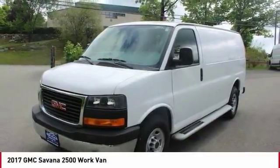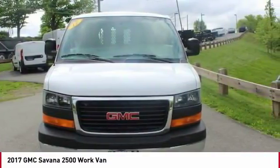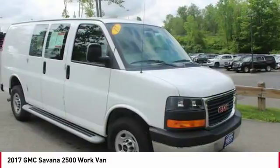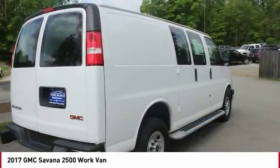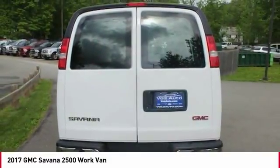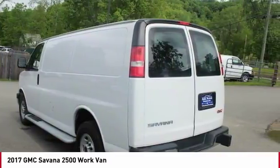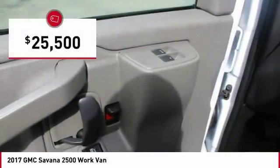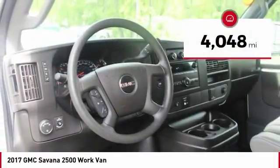The Savana passenger van is a blend of comfort, convenience, and style. Available in 8, 12, and 15 passenger models, the Savana has been designed and refined with safety as the constant goal. Electronic stability control system, StabiliTrack, and traction control are standard on all models and is priced below $30,000. This vehicle has less than 5,000 miles.